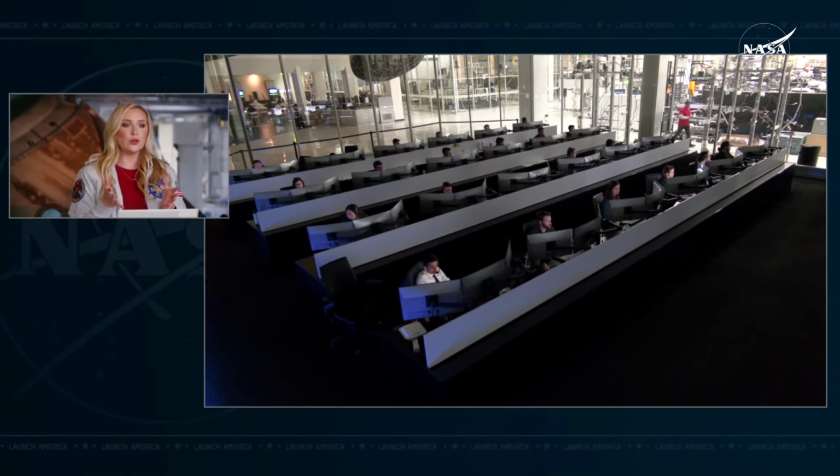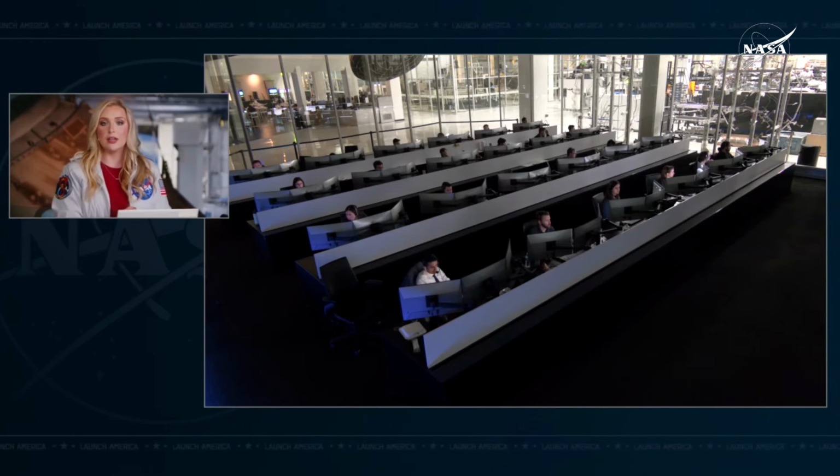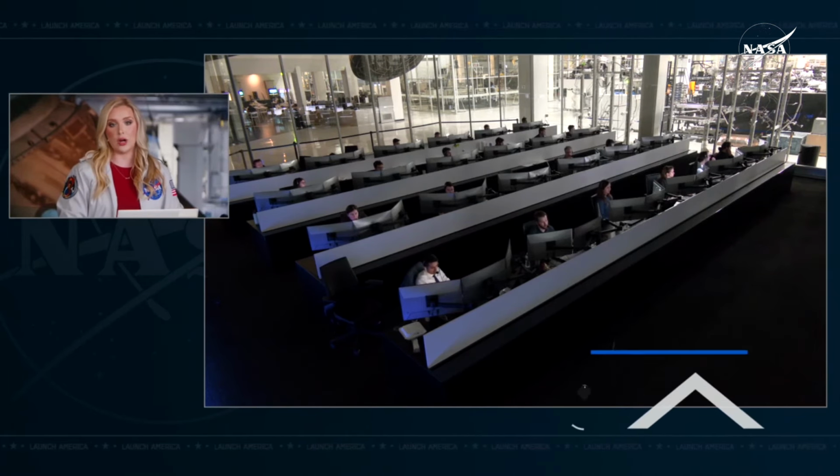So as a little quick recap, within the last 10 minutes, Dragon has jettisoned its trunk and initiated the deorbit burn just seconds ago. For these operations, NASA and SpaceX closely coordinated with the United States Coast Guard to establish a safety zone to ensure public safety and for the safety of those involved in the recovery operations, as well as the crew on board the returning spacecraft.